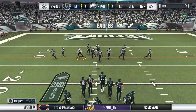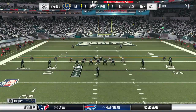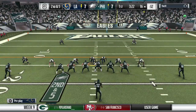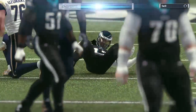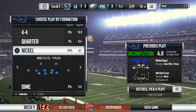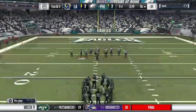So we've got a 2nd and 5. It's a 5-receiver set. 3 to the left, 2 to the right. Now they'll throw here out of the gun. Throwing over the middle, and it's incomplete. The defense here for the Rams. Aaron Donald's dimensions were talked about big time when he first entered the league. Many called him undersized. Now they just call him all-pro. Incomplete pass on second down.